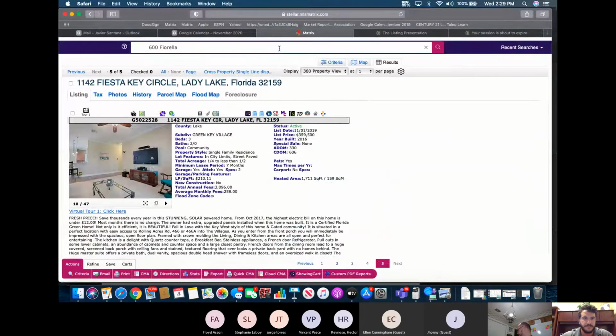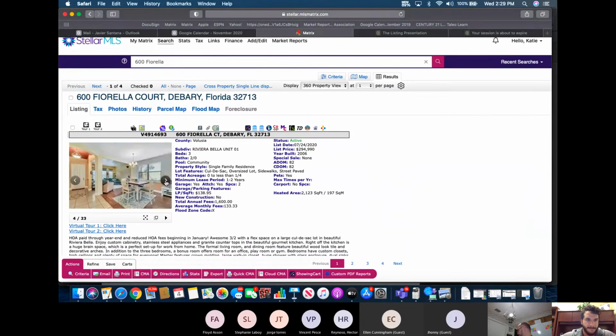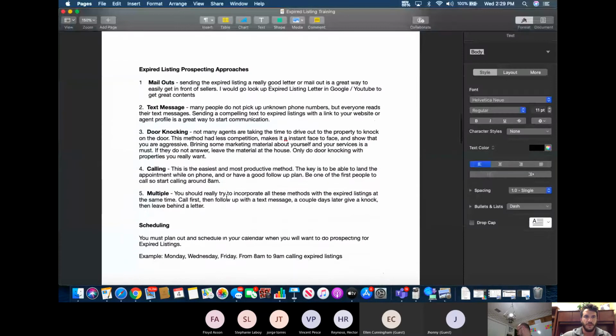All right, this is the last one I'm doing. This one's active again. All right, but you guys get the gist of it. Go through these and make sure, confirm that they are expired or withdrawn. All right, so obviously once we identify this, we have to make an approach or a contact with them. Obviously, there's a bunch of different ways we can approach these people. So mail outs, okay, this is a really good way to do it.